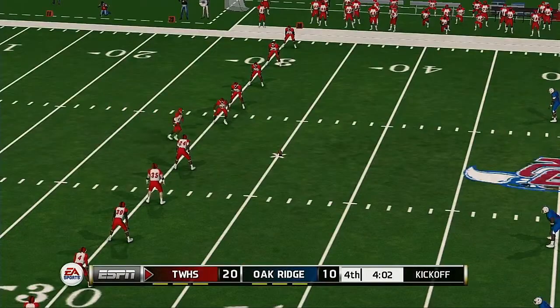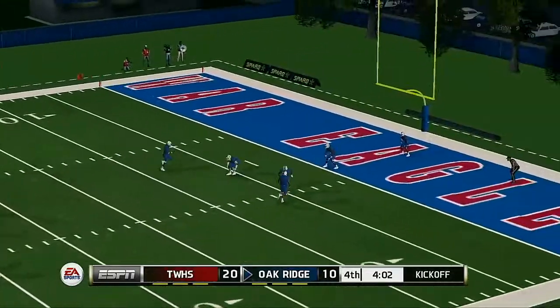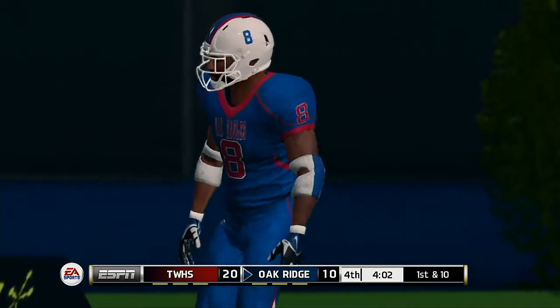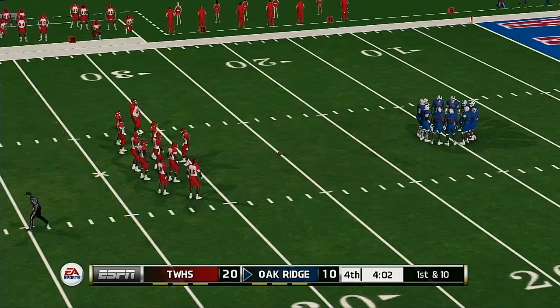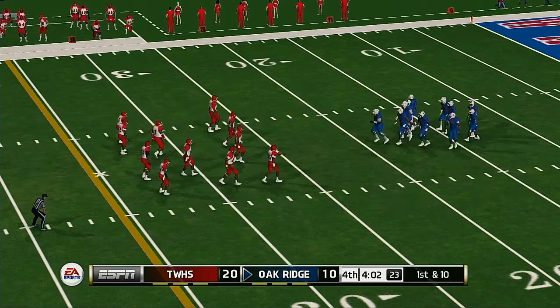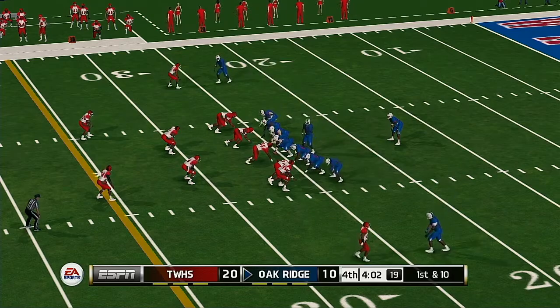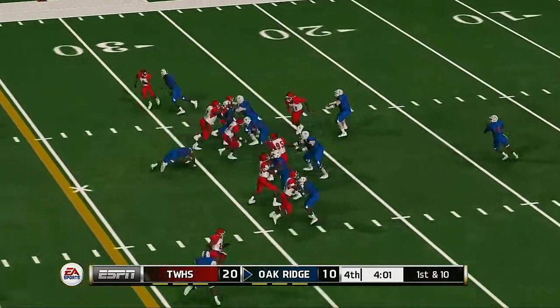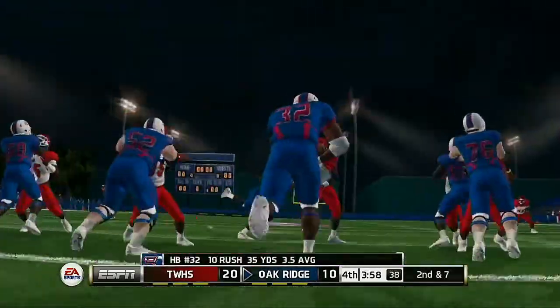Looks like they're ready for the kickoff. He sends this one deep. This one's going to be down in the end zone for a touchback. So we're just about ready to return to action. And they make the stop right around the 28-yard line.